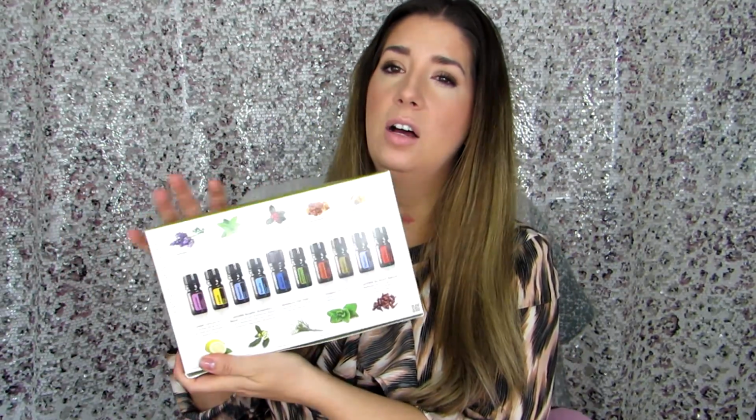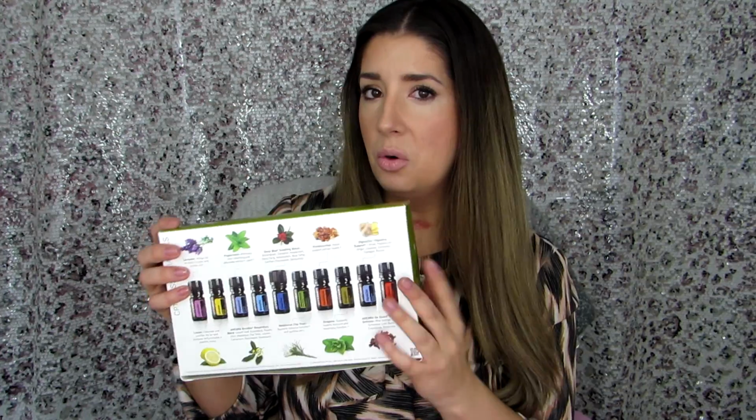She came over to my house, showed me all the things, and one of the things that I decided to purchase from that little meeting was this family essentials kit. This kind of gave me a baseline of the traditional oils to use, and I really wanted to just get my feet wet. I had no idea what I was getting into. I still don't really know what I'm doing, guys. But I'm having fun with it. I'm not taking it too seriously.